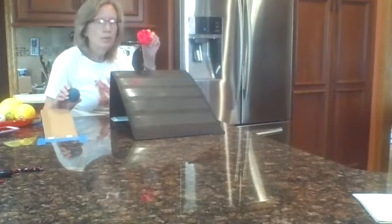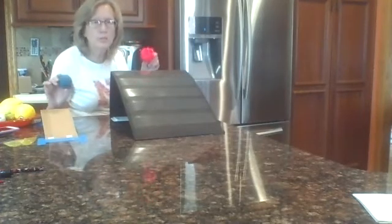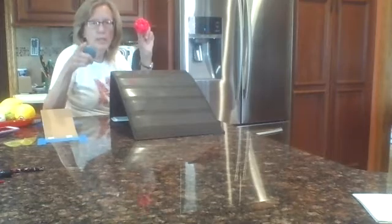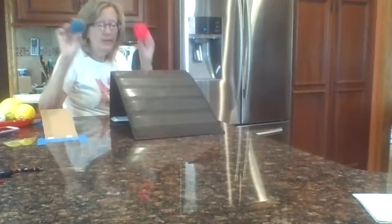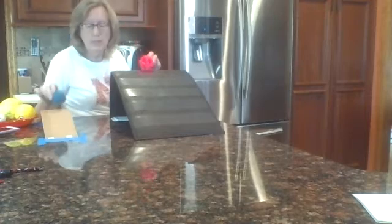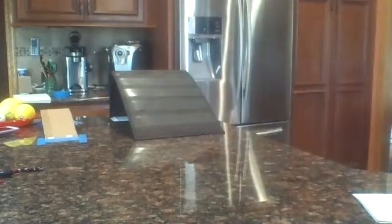So the pink ball is going to be on ramp 1, blue one on ramp 2. How many do you think pink ball is going to make it to my computer first? And how many do you think the blue ball will? All right, let's do our experiment. 1, 2, 3. Oh my goodness, it was the pink. By a mile, as they say.